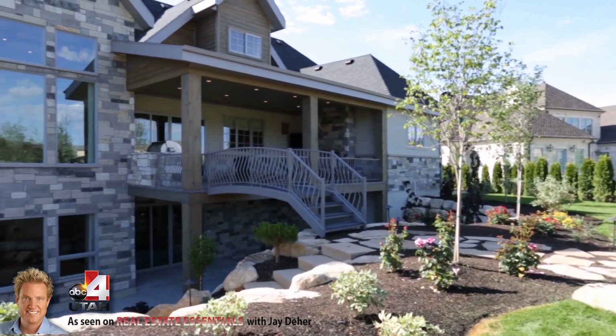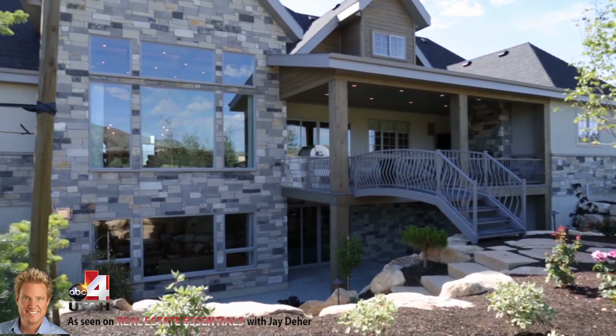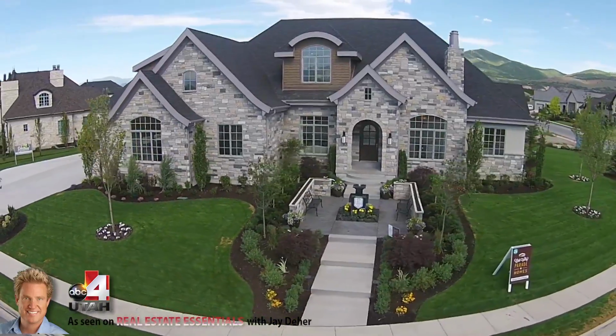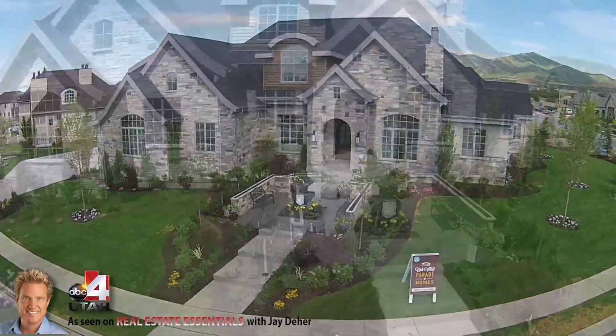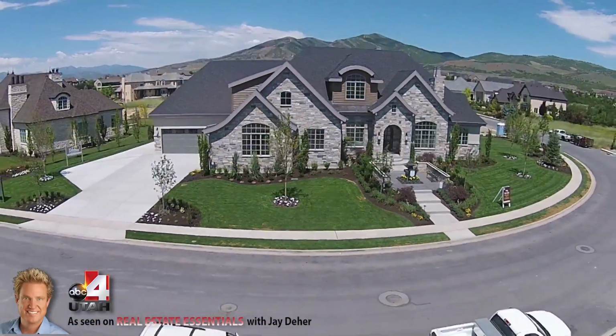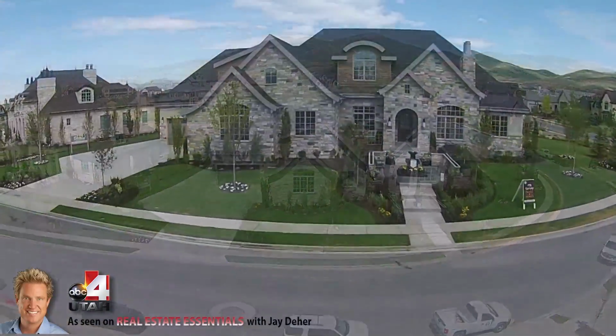Obviously, stepping into the backyard, your landscaper really did an exceptional job. Tell me what the style design is here. What we wanted to go for was a fairy tale look as they come over the bridge and into the fire pit area. And yeah, that came across great.